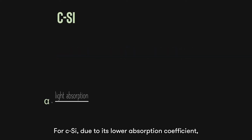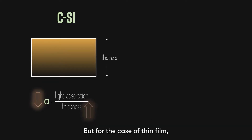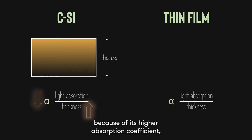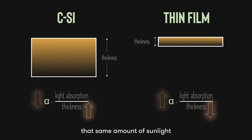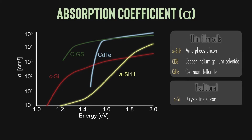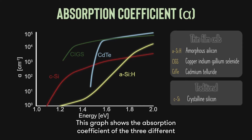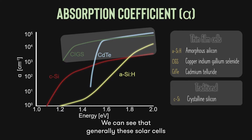For crystalline silicon cells, due to its lower absorption coefficient, we need a larger thickness to absorb the same amount of sunlight. But for the case of thin film, because of its higher absorption coefficient, they require much lesser thickness to absorb that same amount of sunlight. Remember, absorption coefficient varies with the photon energy that is absorbed. This graph shows the absorption coefficient of three different thin film solar cells at various photon energies compared to crystalline silicon. We can see that generally, these solar cells have a greater absorption coefficient than crystalline silicon.